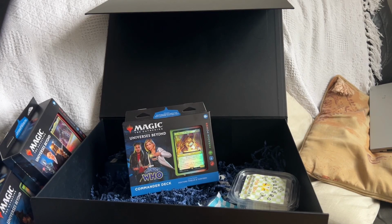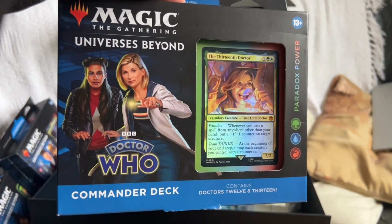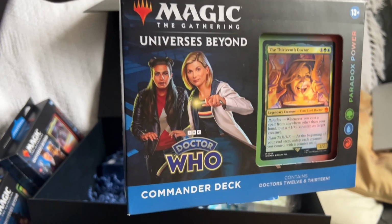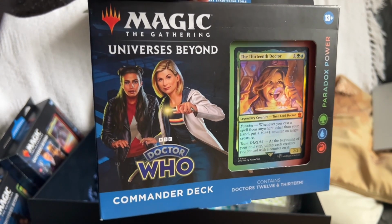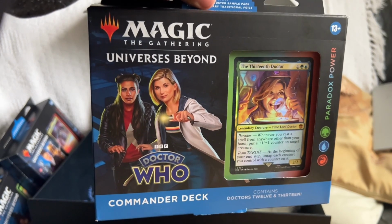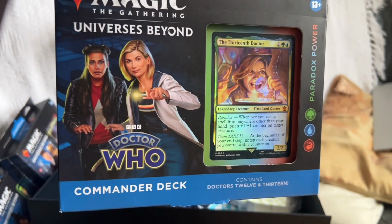And that leaves Paradox Power. This deck will be focusing on the 12th and 13th Doctors. These decks in general, it's 100 cards in each one. They are going to be magnificent to just pick up and play with. So you can literally just get anyone you want, depending on your favourite era, or what sort of character archetypes you want to go for, just go for it. And it's got so much packed into them.